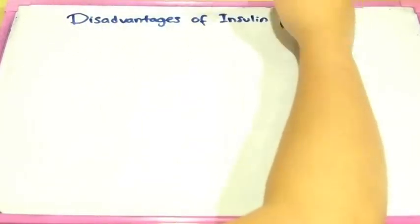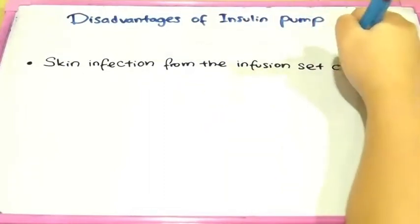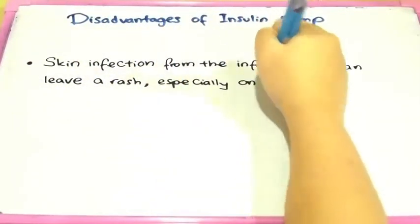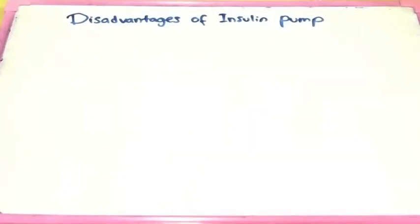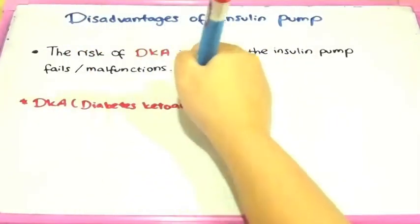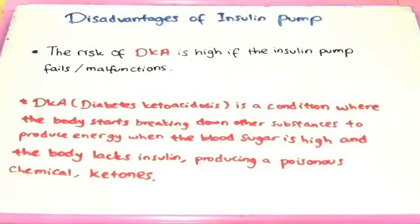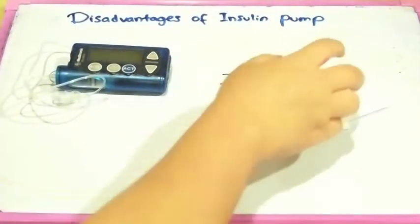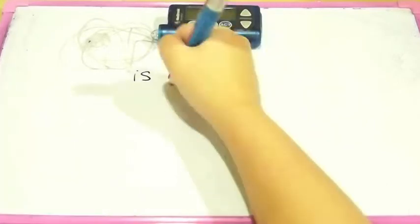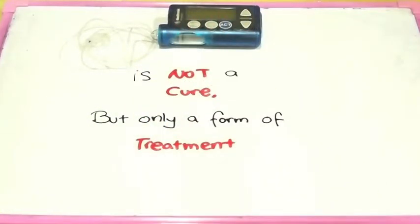Although there are a lot of benefits to the insulin pump, there are also some disadvantages, like the risk of skin infection from the infusion set, or the chances of getting DKA is high when the pump malfunctions. And the cost of insulin pump is not cheap. However, the insulin pump is not a cure, but only a form of treatment.